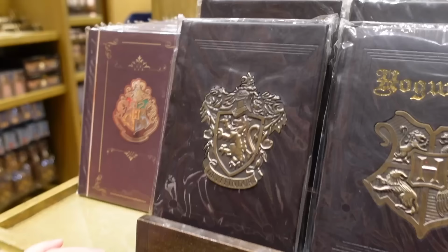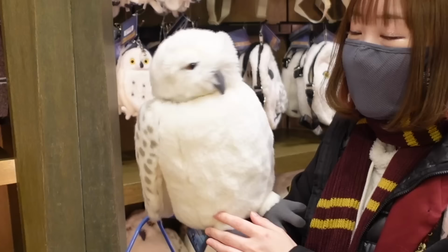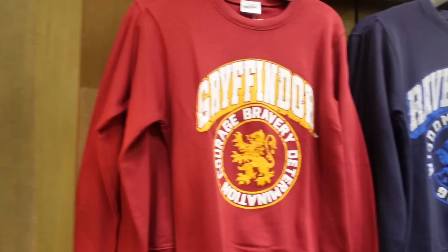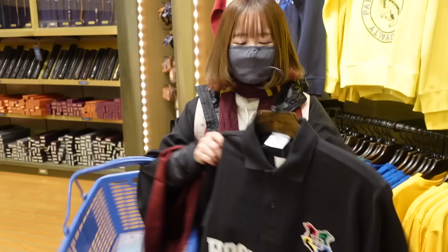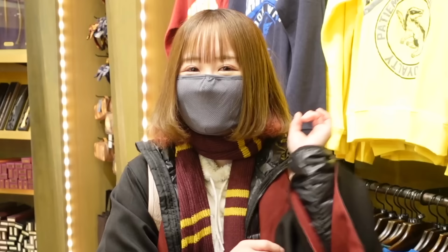Gryffindor or Hogwarts? Gryffindor. I'm a proud Gryffindor. It's a puppet. It moves. Honestly, I like Ravenclaw and Hufflepuff for this design better than Gryffindor. Oh wait, Hogwarts. I'm spending too much in the Harry Potter section. Let's go see more.